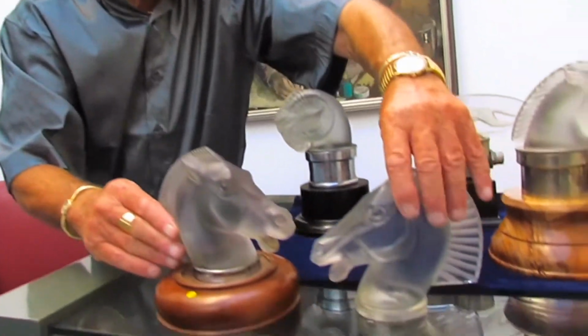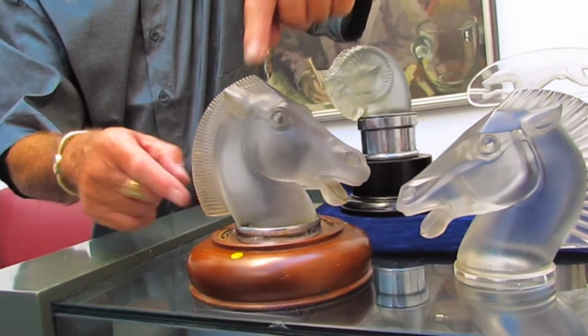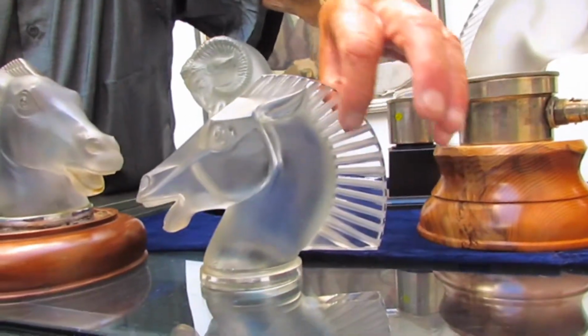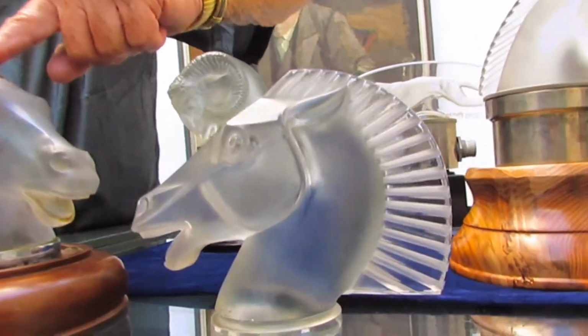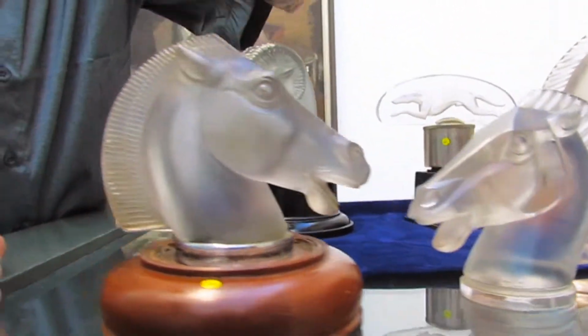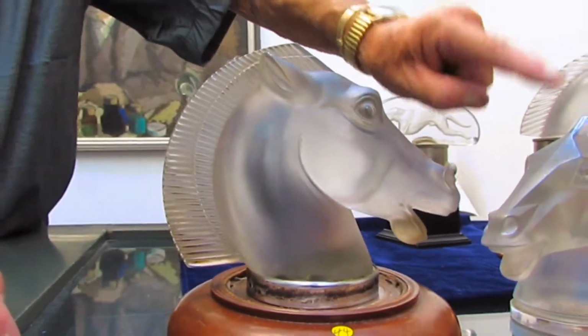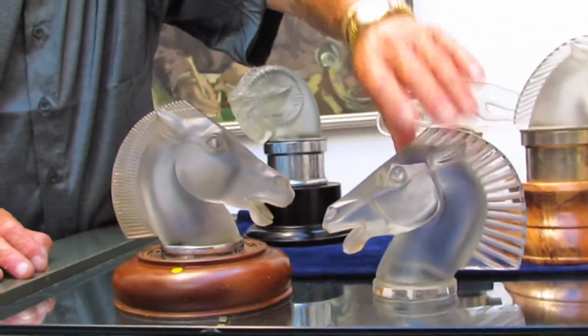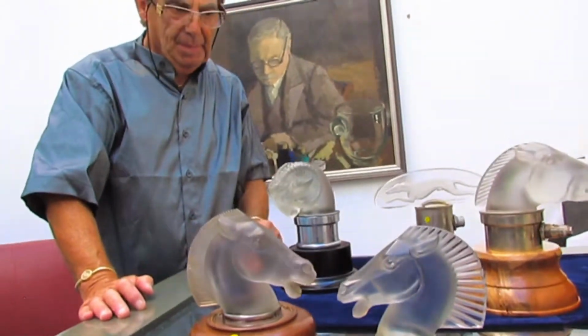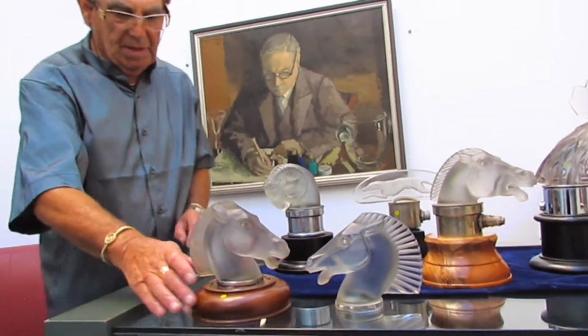So the difference is Longchamp A, double mane, Longchamp B, single large mane. So Longchamp B is quite common compared to this. This was made for a very short period. He didn't like the design, so he changed it. It's the only time where you get two car mascots with the same title. So I think that just about covers it.